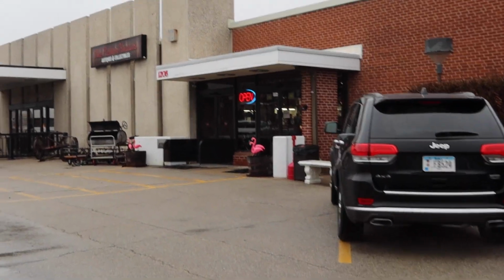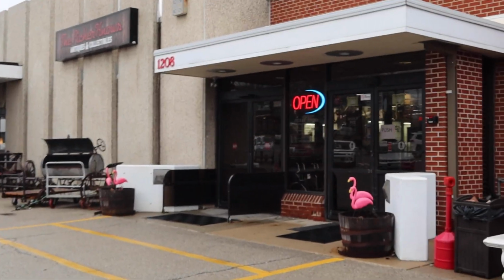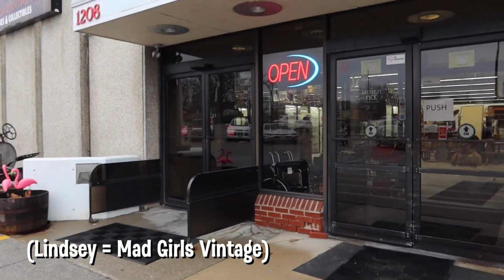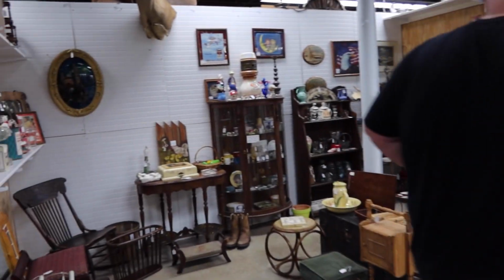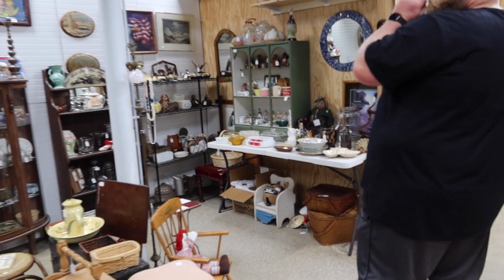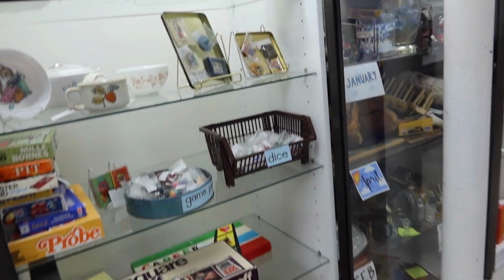Here we are at the Picker Nose Antiques and Collectibles. There's flamingos outside, and this is where Lindsey has a case. So we're gonna go find her case and check it out. Let's just start here, and we'll just keep making rights. So let's look down this way first. Like down this case. Like this way? No?